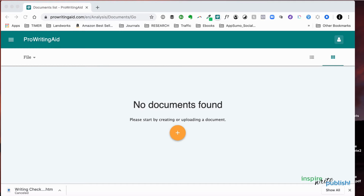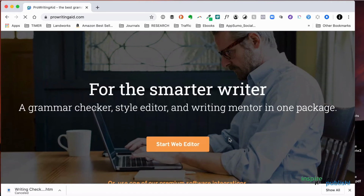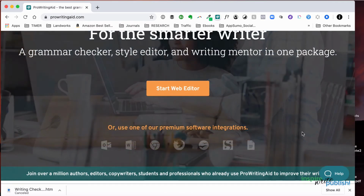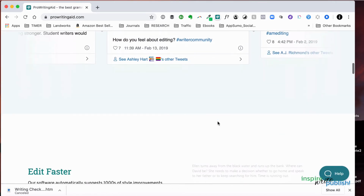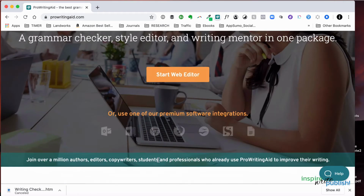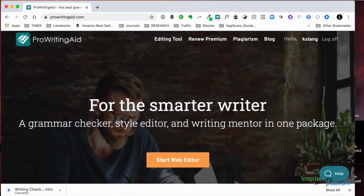This is ProWritingAid in my Chrome browser. And so if you look here, you can go to the home page. And it is the web editor that works strictly out of your browser. You can see that it is very well respected. I encourage you to go check out their website and see some of the features yourself. But I'm also going to show you it in action. And what I'm going to use is the standalone app.